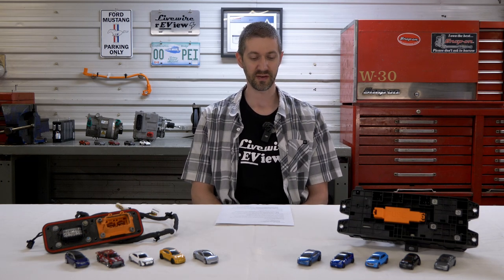Two EVs have actually earned Top Safety Pick Plus awards for their safety when it comes to crash testing, and that is the 2024 Tesla Model Y and also the Rivian R1T. So if you're looking for a really safe vehicle for your family, the Model Y and the R1T are perfect choices for you.